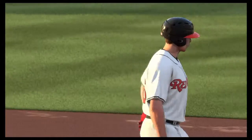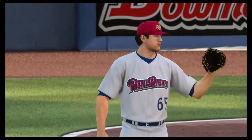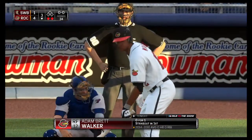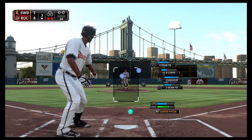This has just been a rough day for this guy so far in this one. Everything they're hitting is hard, even if it's right at someone. Adam Walker will try it again. Set down on strikes his first time.